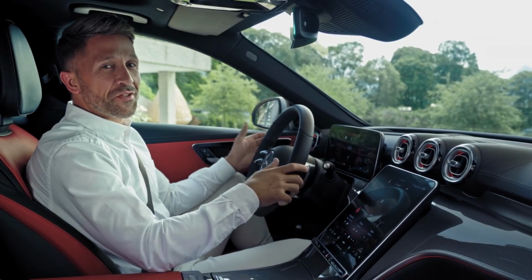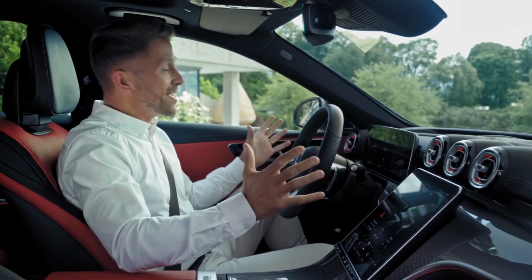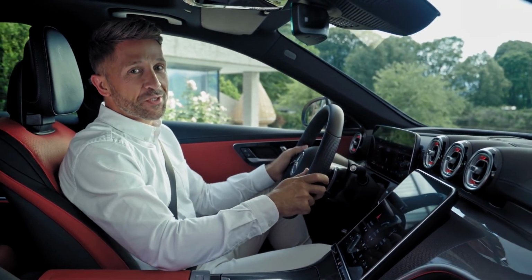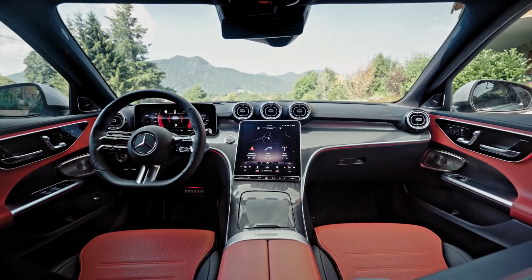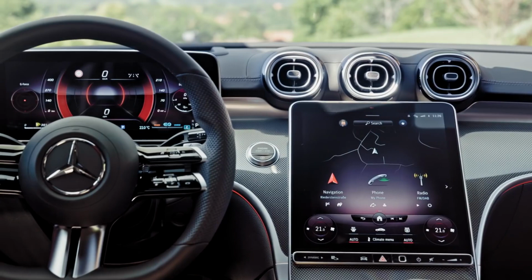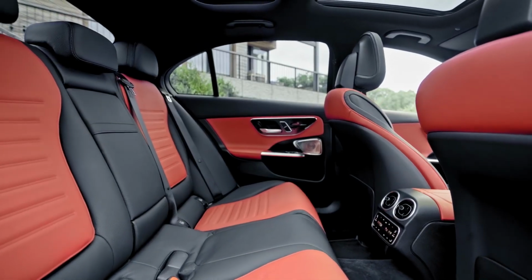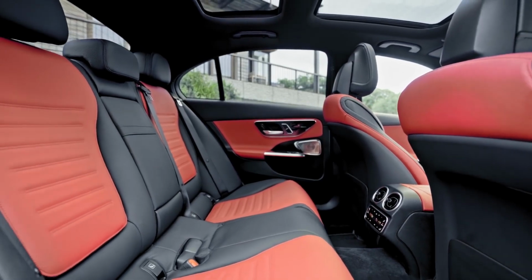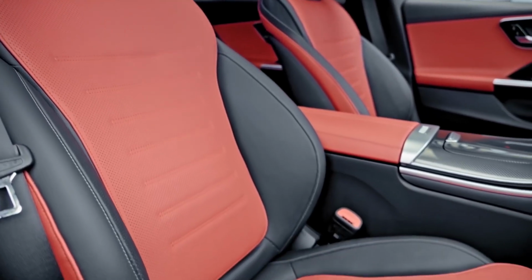Getting behind the wheel of the new C-Class really feels like you're leaving the world behind. This is designed to be your personal space for relaxation and well-being. The interior comfort of the new C-Class is unrivaled in its segment. While this is a sporty car, it's also incredibly comfortable. If you're looking for the most relaxing ride possible, the C-Class takes it to the next level.